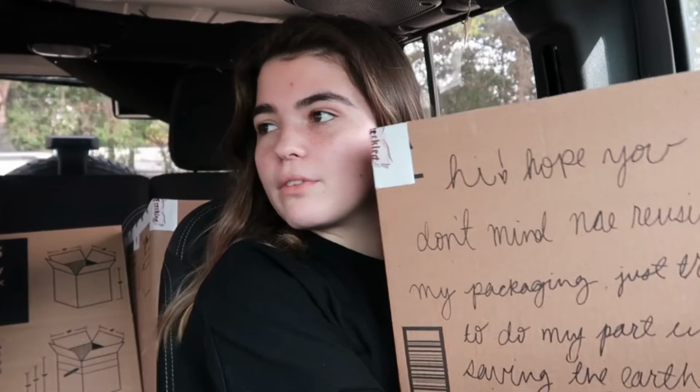This is, as you can see, an Amazon box, but I just reused it, which is perfectly okay. It's my way of saving the earth, okay? But yeah, so I'm about to take this into the post office. Again, I hope that she loves everything. I hope that everything fits. I hope that she styles everything amazingly.